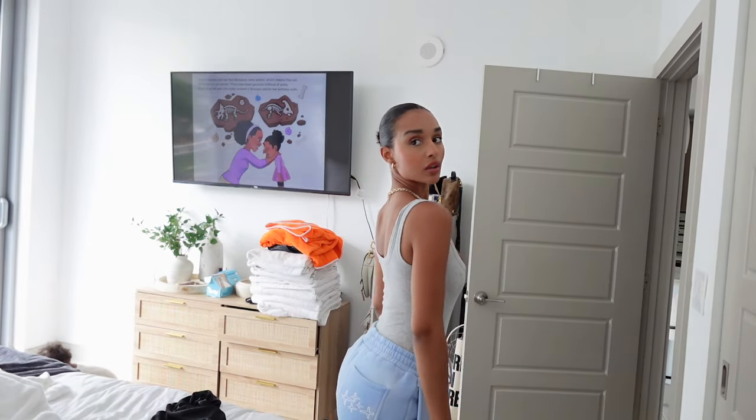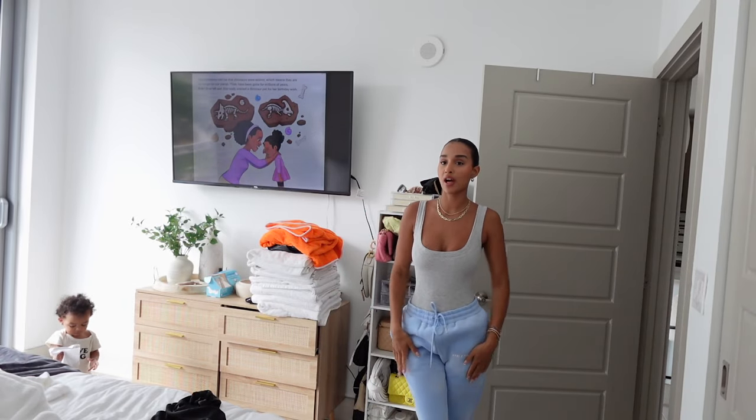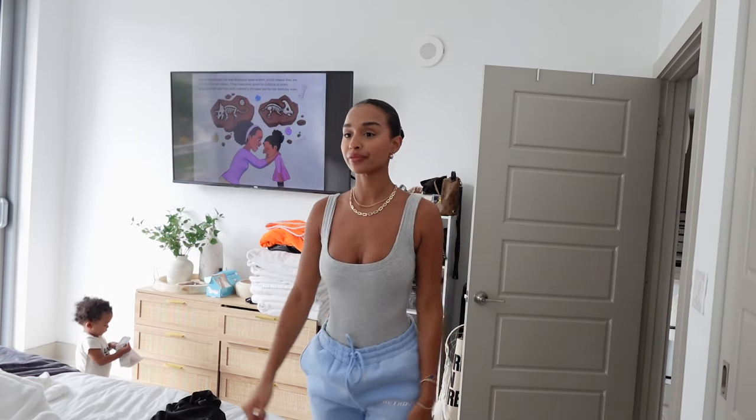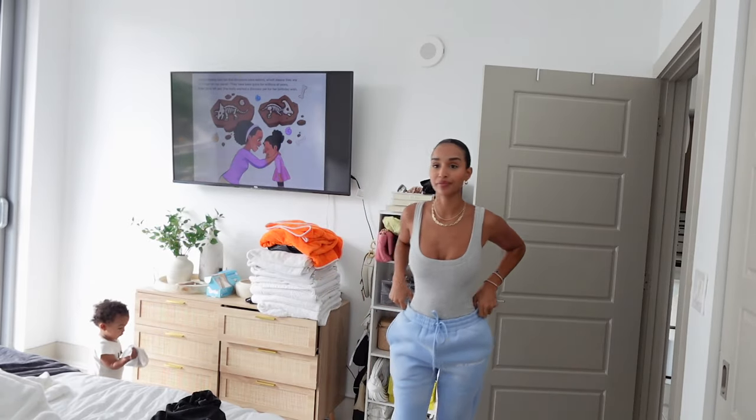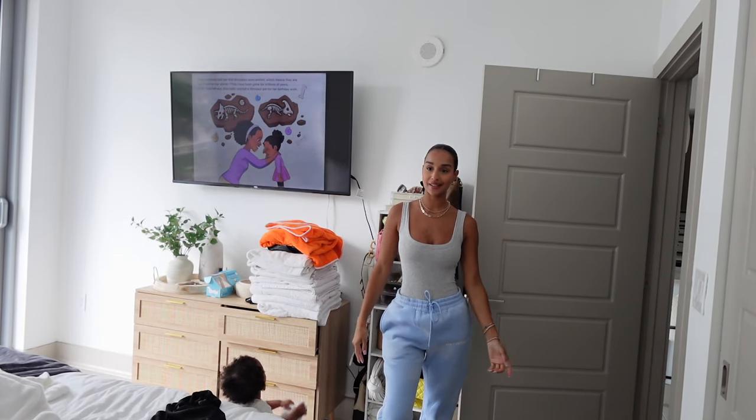Okay, this is cute. I don't know why everything looks different with eyelashes, but this is cute. It's definitely giving, put your bathing suit on, we're going to the beach. Love that. Okay, so I just put myself together real fast. Y'all, that was like 10 minutes, and I look so put together and I'm not.